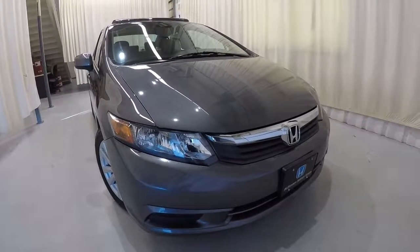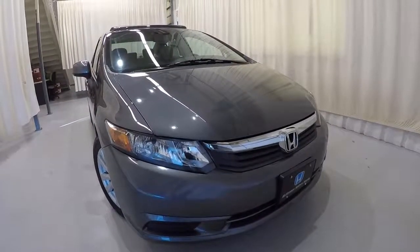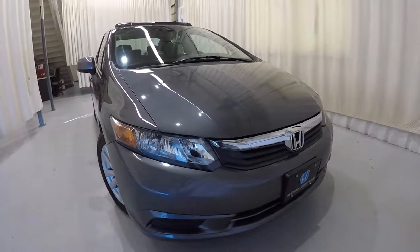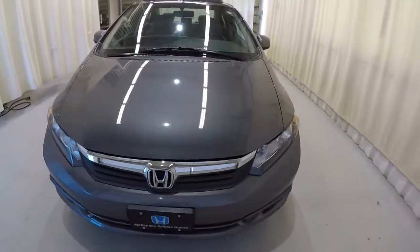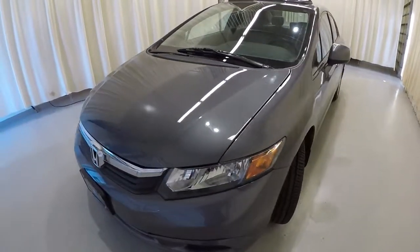Today we're featuring a 2012 Honda Civic EXL. It's got 75,000 miles on it. Alright, it's got a clean Carfax, Galaxy Gray metallic in color. Go ahead and give you the walk around.